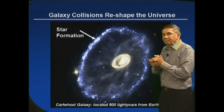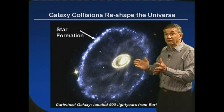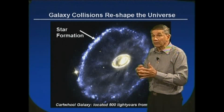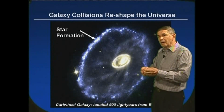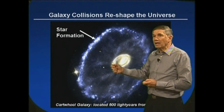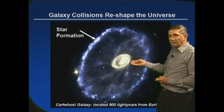Now, often, if things are that crowded out there, you can imagine there must be some train wrecks, and there are a lot of train wrecks. Galaxies are constantly slamming into one another or coming together and forming larger galaxies. Sometimes when a smaller galaxy goes through a large one, it will strip away some of the stars, and in this case, as you can see, something went through this galaxy.